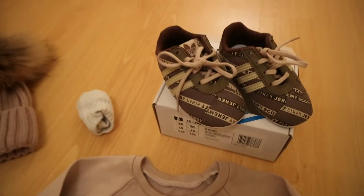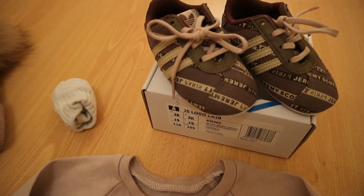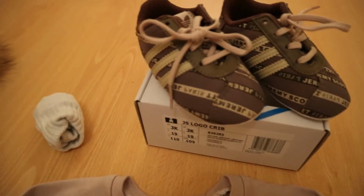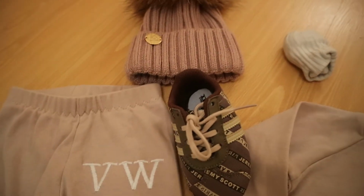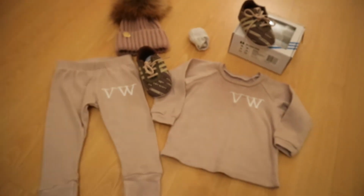And finally, to finish his outfit off, he's got these lovely little Adidas trainers in the Jeremy Scott range, which I think was limited edition to Adidas. And these just match beautifully with his outfit. They're just matching with his hat and his little two-piece. And that is Vinny's outfit of the day.